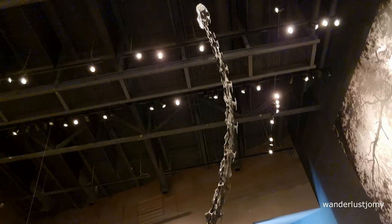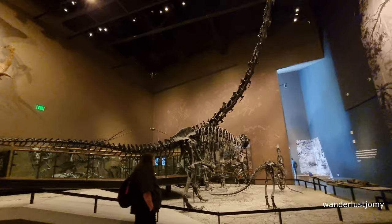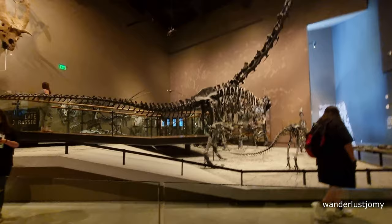In this area, you're in for a treat as you encounter a selection of colossal dinosaur fossils. These magnificent specimens showcase the immense scale and awe-inspiring presence of various dinosaur species.